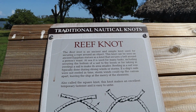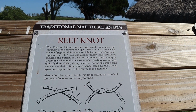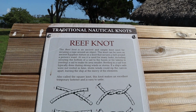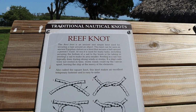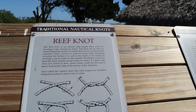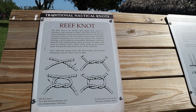For example, this one says a reef knot is an ancient and simple knot used for securing a rope around an object. This knot can be seen on ancient Egyptian statues as a knot that secures a belt around a person's waist, and at sea it is used for many tasks, including securing the bottom of a sail to the boom, or for reefing a sail to make its area smaller.